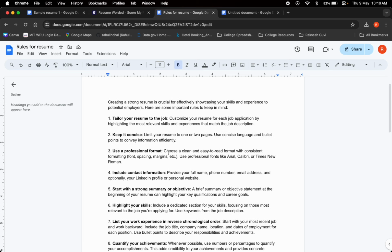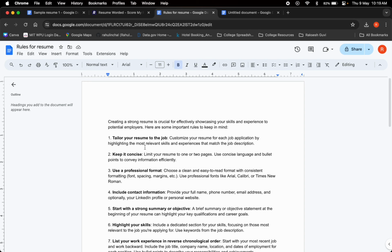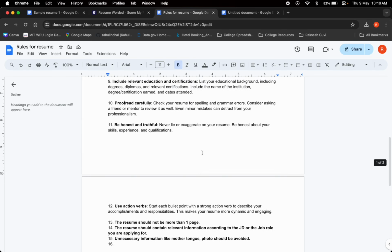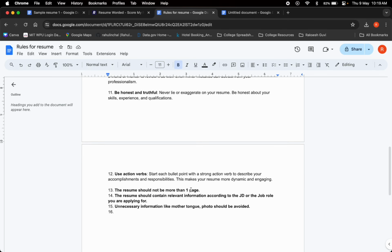Use a professional format, yeah, that we will be using. Keep it concise, you will not have much space anyway. Tailor your resume to the job, yeah. So these all are the prerequisites for making resumes. And remember guys, this is the first and foremost thing: if you are great in everything but your resume is more than one page, trust me when I say this, your resume will not even reach the HR.